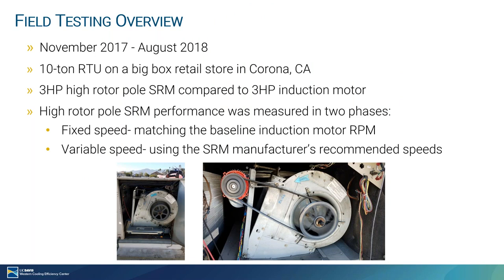Okay, so after we completed the lab testing, we did a field test on a big box retail store in Corona, California. We selected one RTU on the store. The field test was done over 10 months from November 2017 to August 2018.